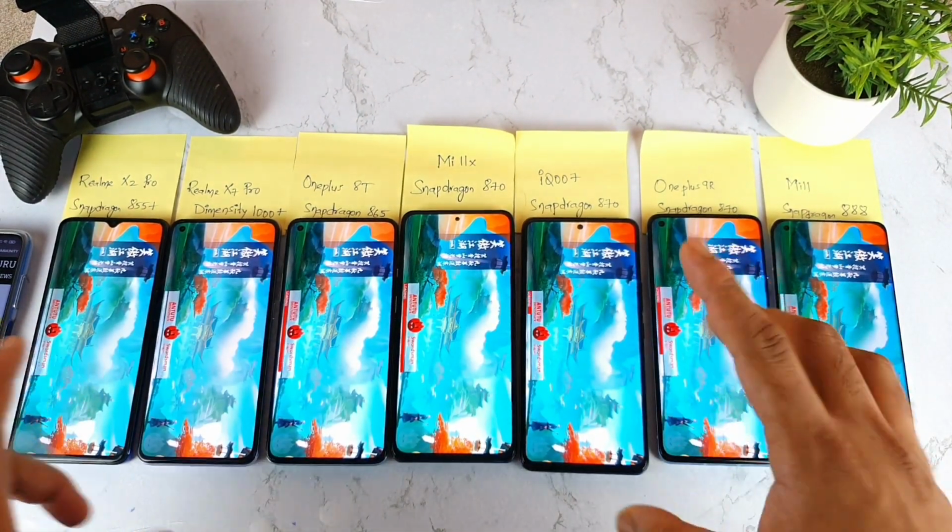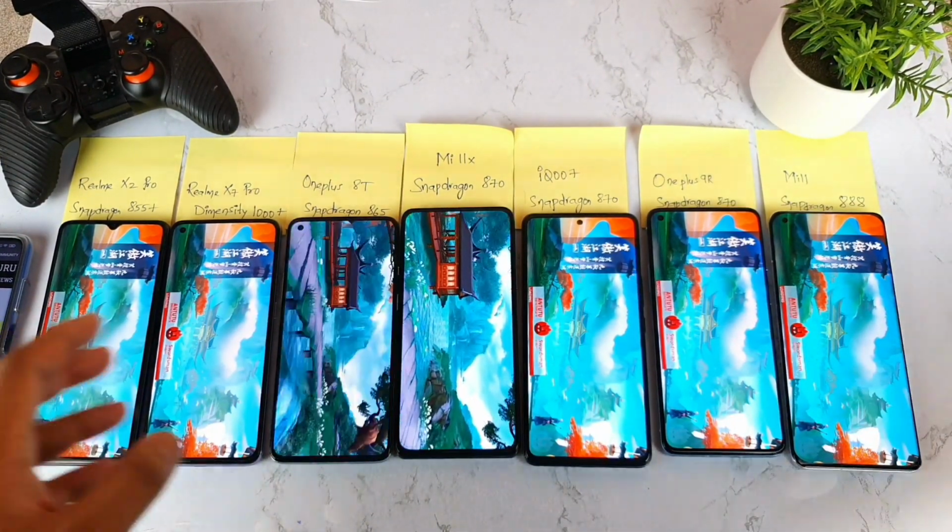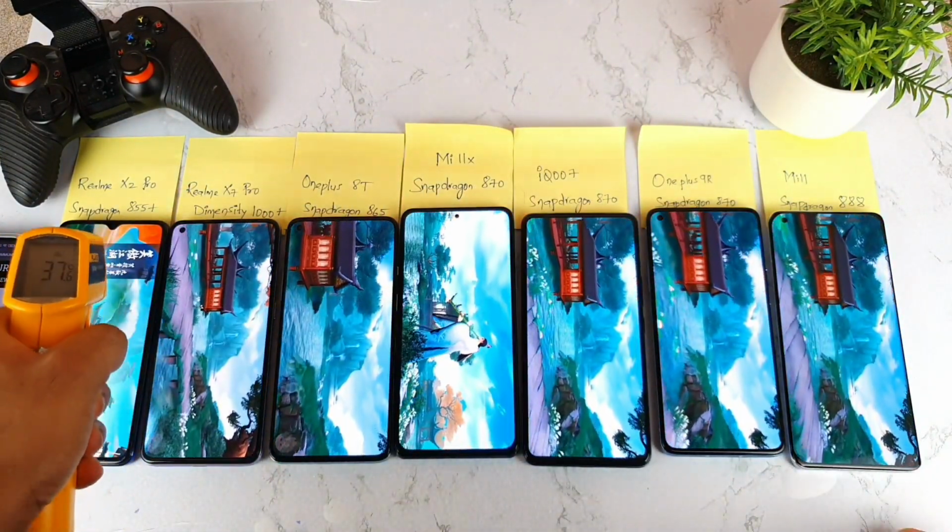As you can see friends, the Antutu benchmark test has been successfully started in all the smartphones. You can clearly see here. So let's see which phone will be able to score what kind of performance. And let me check the temperatures in each smartphone.